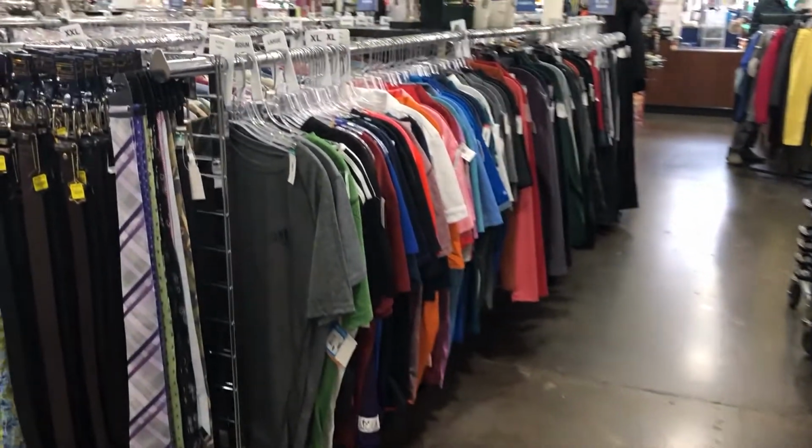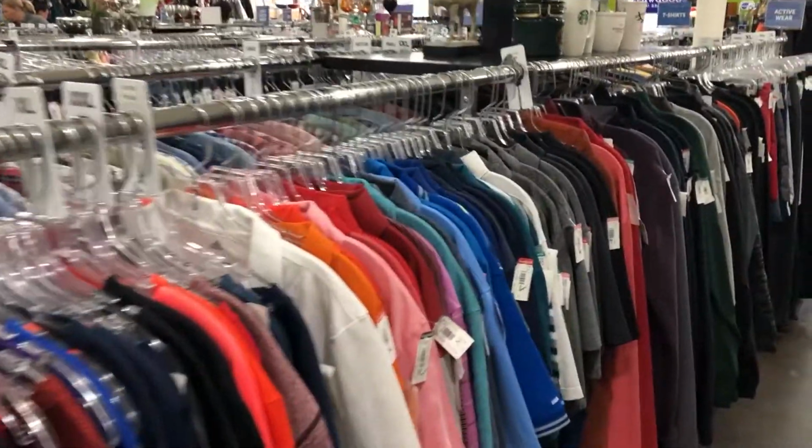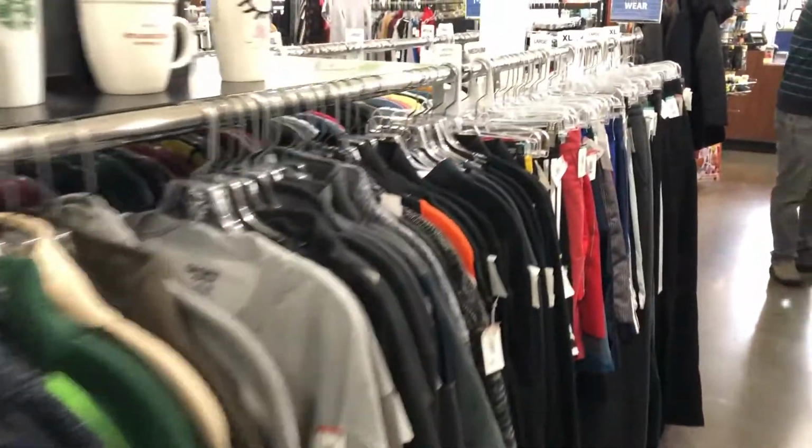There's also plenty of clothes and a little bit of other stuff here at this Goodwill, but electronics was my main goal and that's been accomplished, so I think this wraps up my visit. I'm gonna keep the good times rolling by hitting another Goodwill. Let's go up to Capitol Hill.